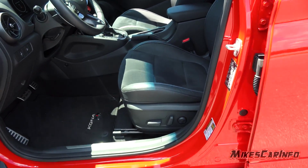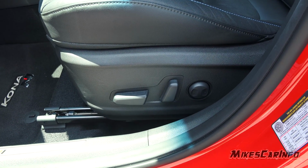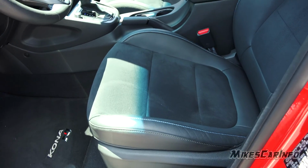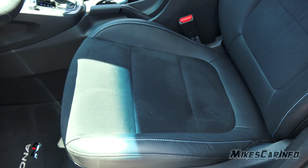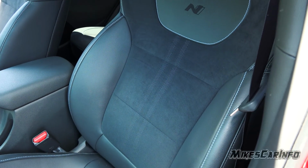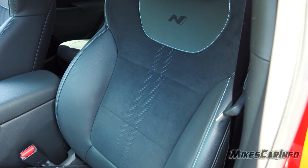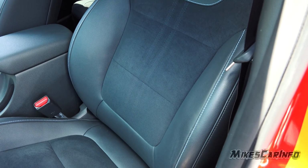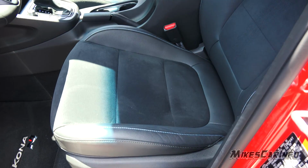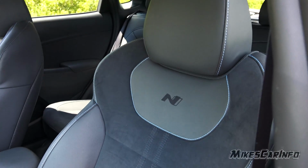Now the driver's seat, unlike the passenger, is powered, and it has the ability to go up, down, tilt, and all that stuff, as well as a two-way lumbar adjustment. And it's one of those types of seats that's less comfort, more racing type style. So it does have some significant bolstering there. Not super cushy soft, but it's okay, but it depends on what your needs are.